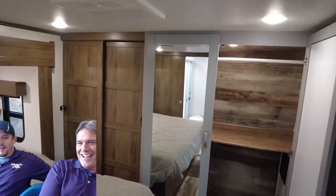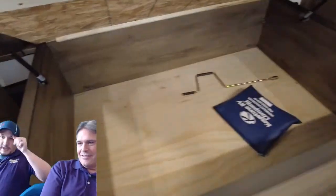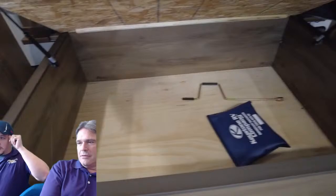That TV also faces the couch. A lot of toy haulers have this weird issue where the couch is one way and the TV is perpendicular, and that one, boom, right towards the couch. Absolutely. Good amount of storage up underneath the king-size bed.